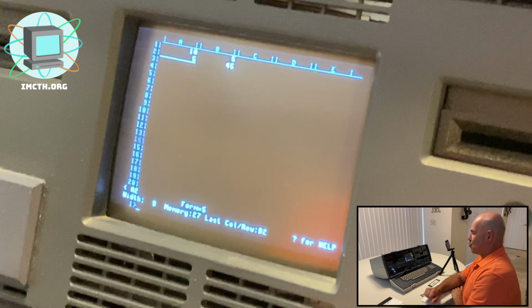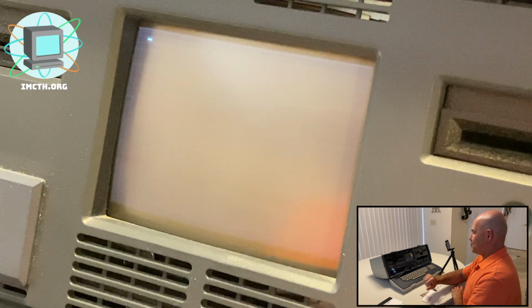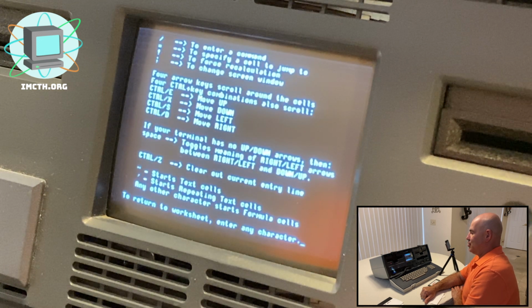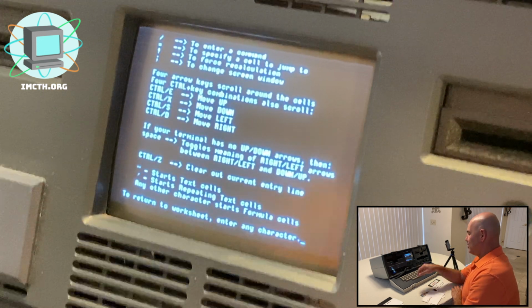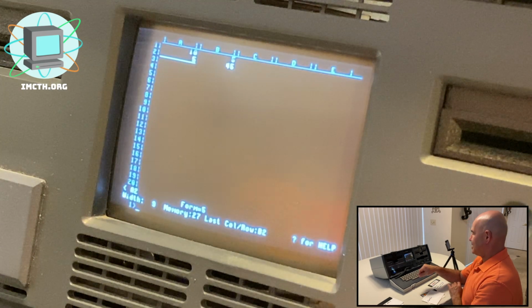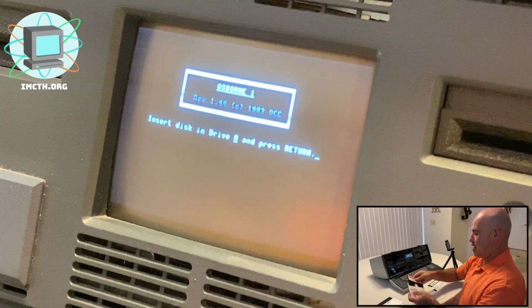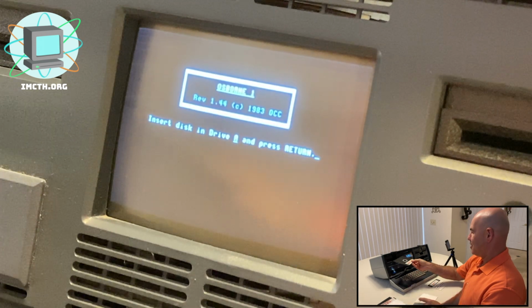But yet this would work really great, and it has a little help screen that it'll load to give you what you need to do to move up, move down, or do whatever you need to do. So I'm gonna exit this, I'm just gonna hit reset. I'm gonna pop out of that one, and I'm gonna show you two more.